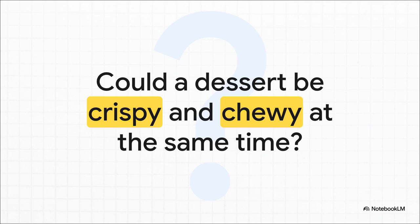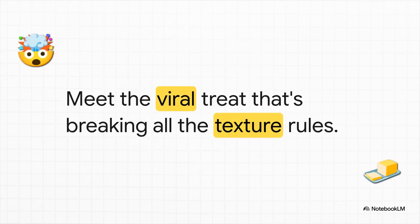Seriously, just stop and think about that for a second. We're always forced to choose, right? Do you want something crispy or do you want something chewy? But what if you could have both in the exact same bite? Sounds kind of impossible, doesn't it? Well, get this. This viral treat actually pulls it off.